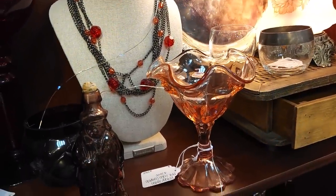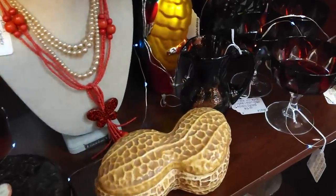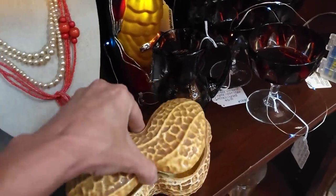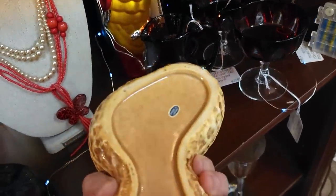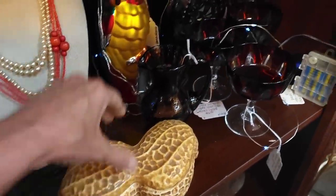Does look like a Fenton piece there. Oh, look at the peanut dish. How fun is that? Made in Japan. I don't have a price on him.